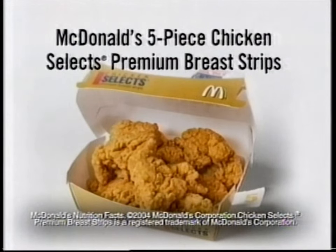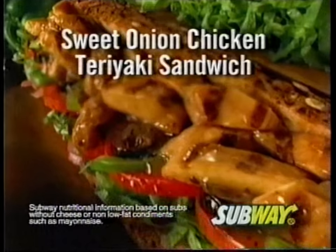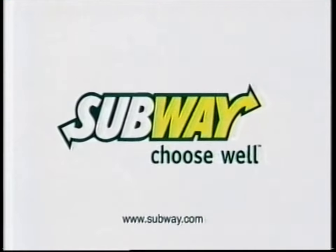The McDonald's 5-Piece Chicken Selects Premium Breast Strips have 32 grams of fat. The foot-long sweet onion chicken teriyaki sub at Subway has only 10. If you want to eat better and not give up taste, make the smarter choice. Choose Subway. Subway. Choose well.